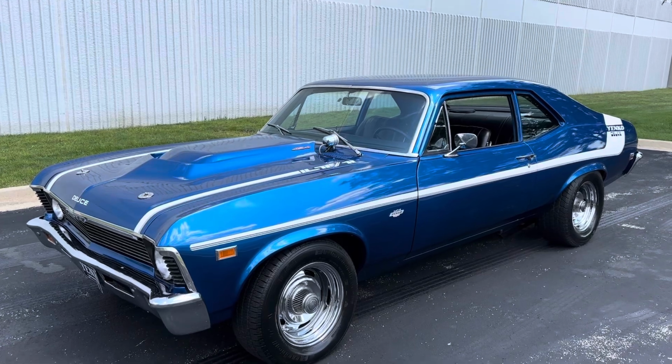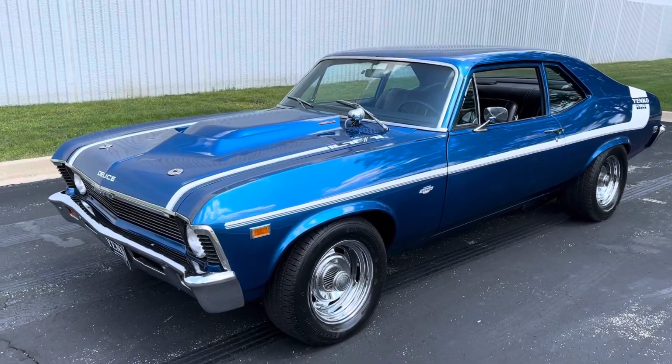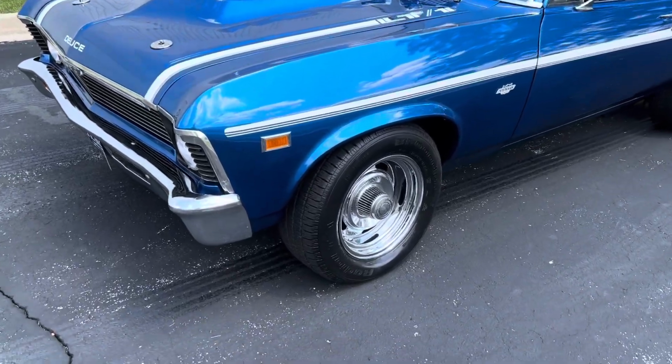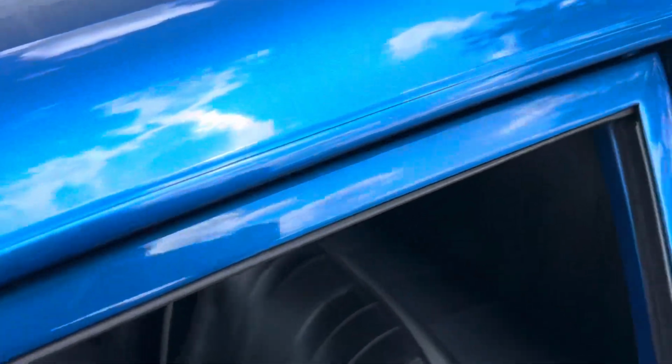Today I'm bringing you this new arrival 1969 Chevrolet Nova. Really cool build, blue paint, which is really, really nice. The shine on it shines nicely. Pretty presentable driver quality paint. I want to say it's a candy. I would believe the sun is currently not out all the way, but in the sun you can really see the shine. Really, really nice.